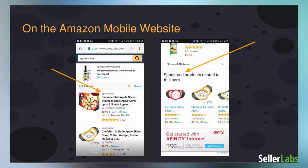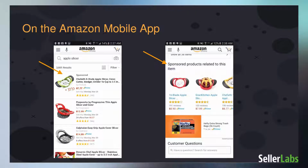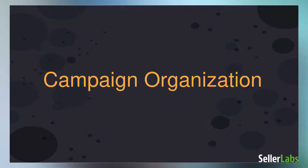On the mobile website, it's pretty prevalent as well. On the mobile website, you get the top couple of search results, and again, placement on the product detail page. On the mobile app, it's not quite as prevalent. I think when I did my example here, it was only the top search result on the mobile app, so a little bit less prevalent inside their application. And then we'll talk about some more of them too.